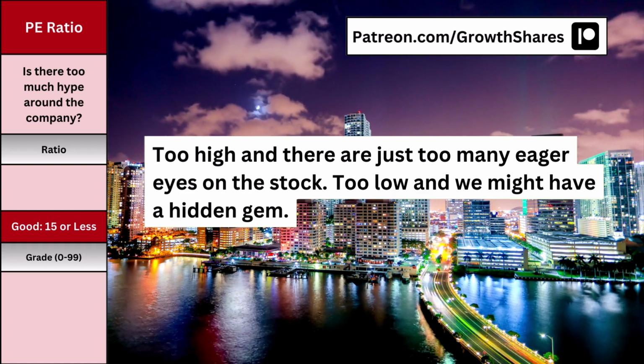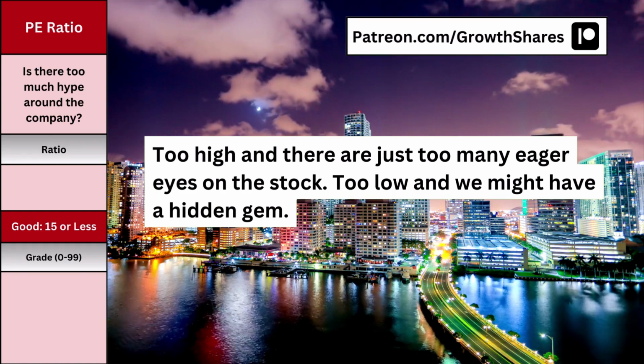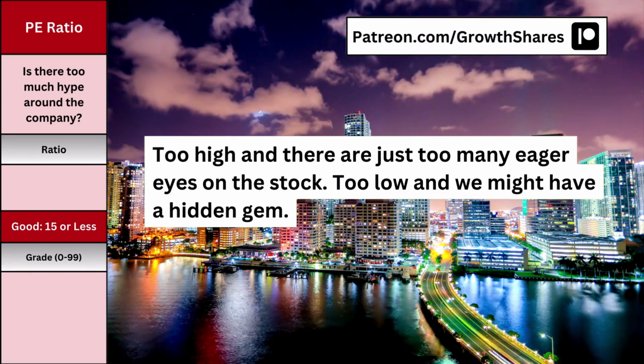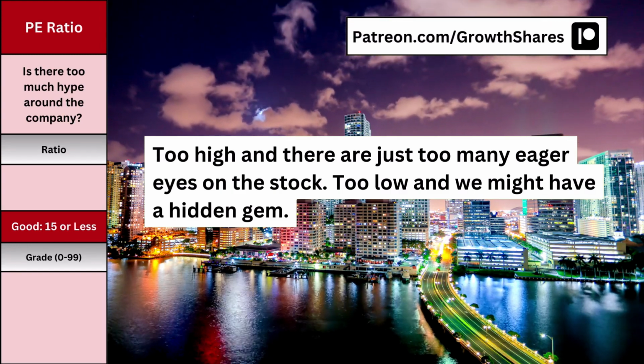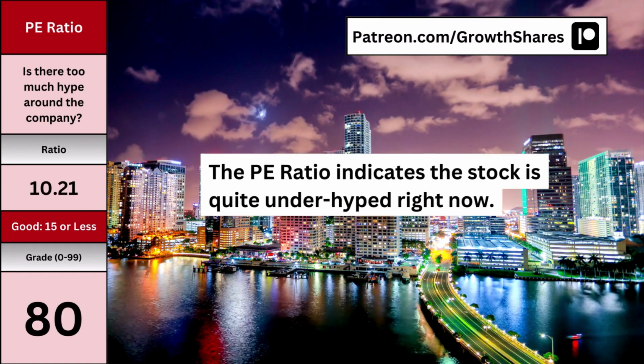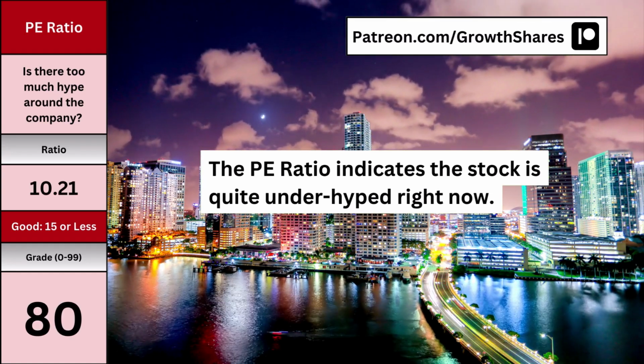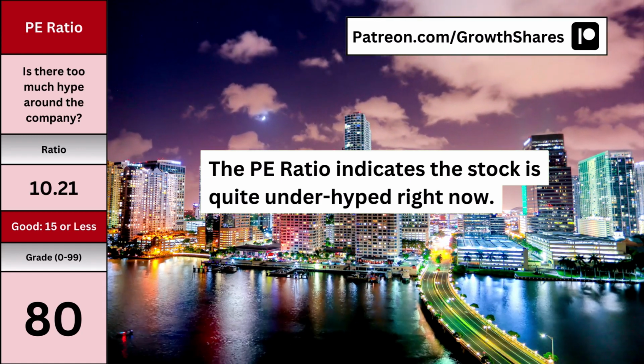For PE ratio, most people look at it as a valuation metric. I don't base my intrinsic value on the PE ratio. The PE ratio to me is a measurement of hype. Too high and there's just too many eager eyes on the stock. Too low and we might have a hidden gem. Here's what the hype looks like and whether too many investors and especially speculators are piling in on the stock.